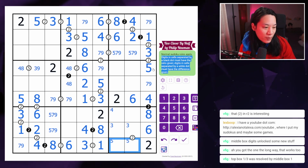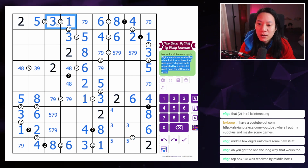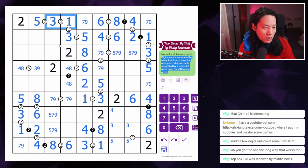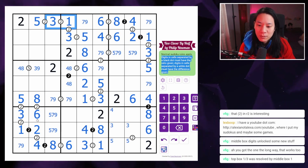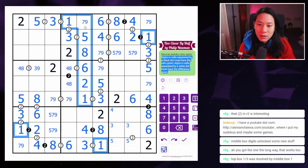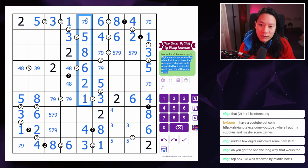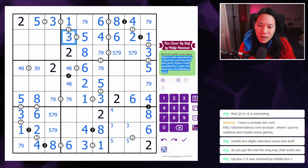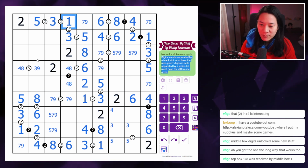Okay, so what are we doing? Top box 1 and 3 was resolved by the middle box 1. Oh, was it because these were 7 and 9, so that would have restricted something? Yeah, a 1 couldn't have gone there and a 1 couldn't have gone there, so I think that would have restricted a 1 anyway. Okay, that makes sense.